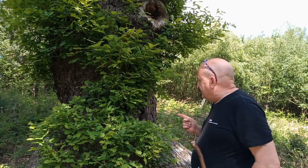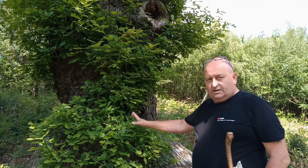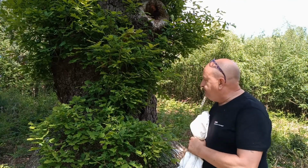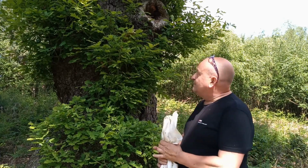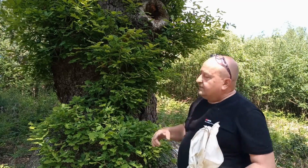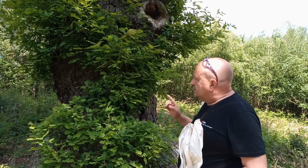Into Blackwall Plantation now, come away from the front edge, and this is probably the perfect example of epicormic growth. Technically, this seems absolutely ideal. Lots of fresh epicormic growth all the way up this old ancient trunk. So it's a visual search first, and then just to make sure we'll have a couple of goes with a beating tray.